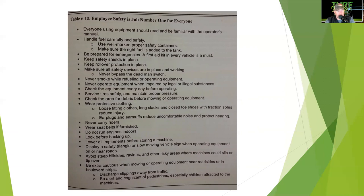Never bypass the dead man switch. Never smoke while refueling or operating equipment. And never operate the equipment when impaired by legal or illegal substances. Check the equipment every day before operating. Service the tire safely and maintain proper pressure. And check the areas for debris before mowing or operating the equipment. And wear your protective clothing, your PPE. Loose fitting clothes, long slacks, and closed toe shoes with traction soles reduce injury. And then your earplugs and earmuffs reduce uncomfortable noise and protect your hearing.